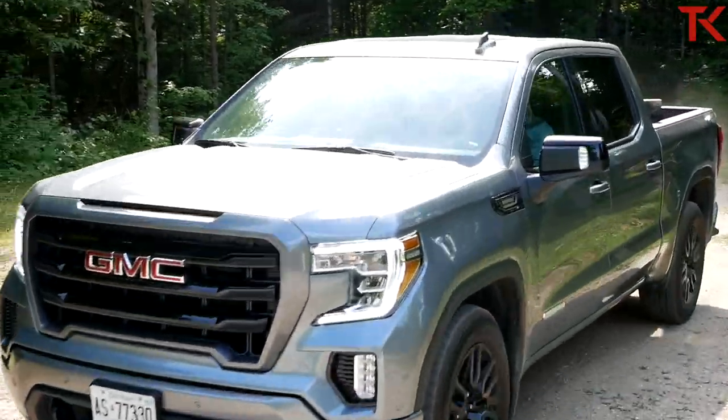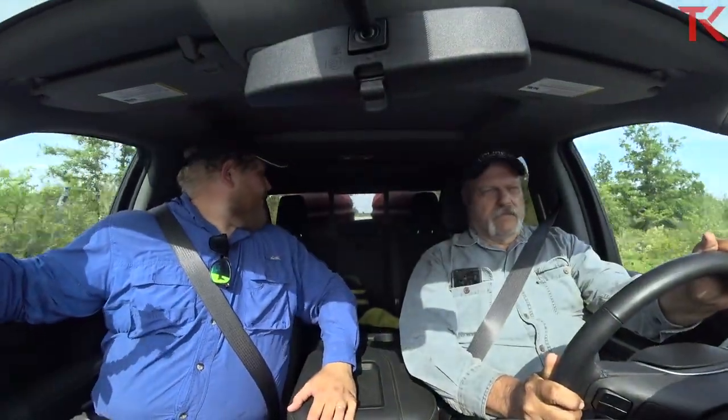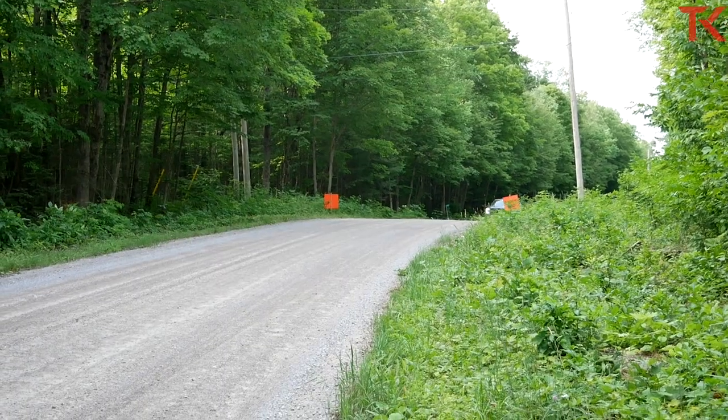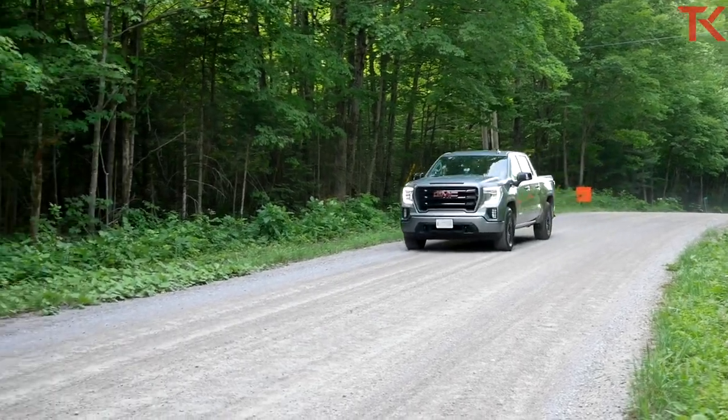All right, Dad, well, we're all loaded up. We got 1,000 pounds back there. And from over here, I don't really feel too much. How did it feel taking off? It hunkers down just a little bit, but now it's firmly in control. Feels really good on the road.